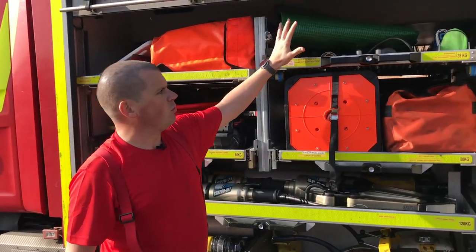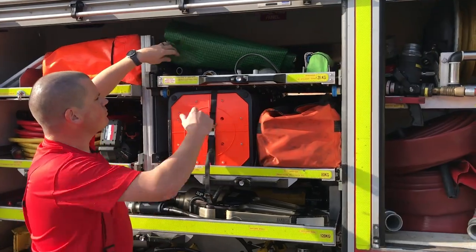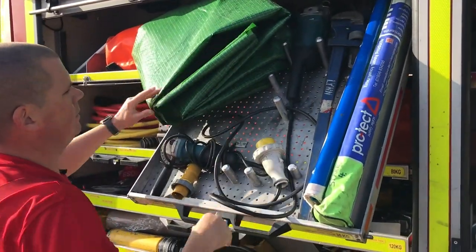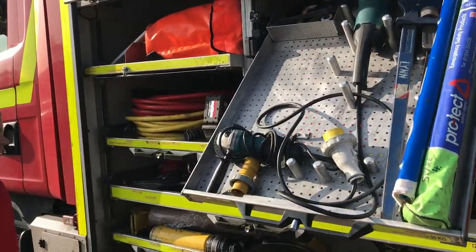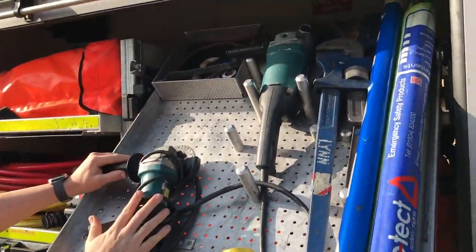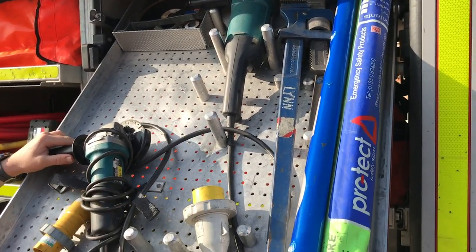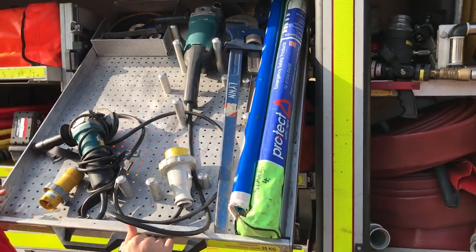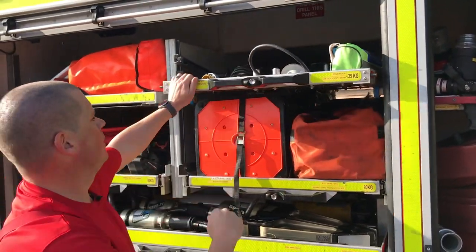Coming further along, we've got a couple of angle grinders on there. So we've got a 9-inch angle grinder at the top and a 4.5-inch angle grinder there, both run on 110 volt. We've got police signs for looking after our scene safety when we're at the scenes of road traffic collisions or other incidents.